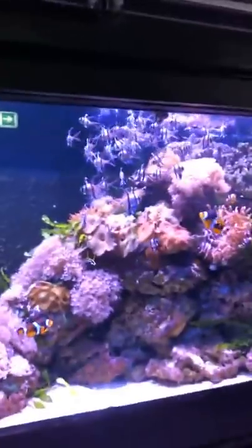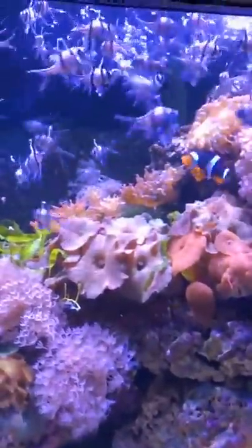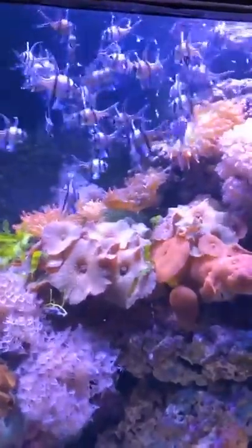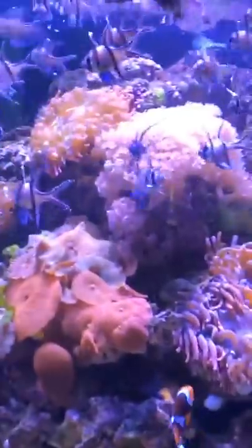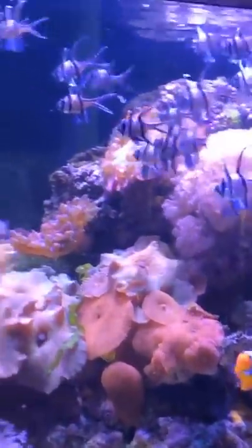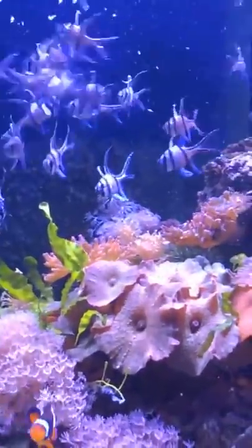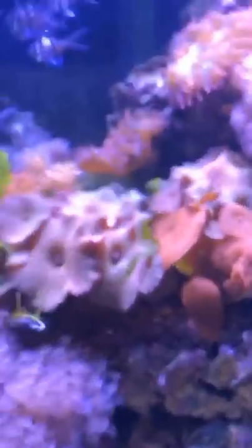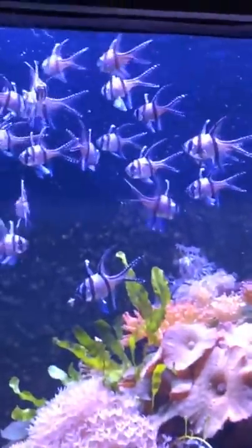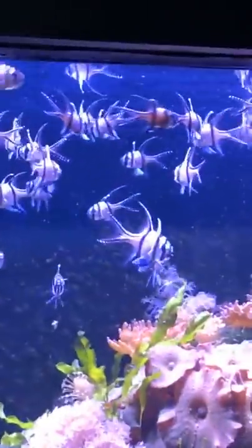So he has 30 days where he stops eating completely and looks after the eggs in his mouth. When the babies are ready, they hatch, and they normally go into an urchin, which is a really spiky animal. If you've ever been on holiday and stood on something sharp in the sea and hurt your foot, then you'll know what an urchin is. And all of the babies live in that, so they're lovely and safe. And then when they're big enough to fend for themselves, you'll see them swimming around mid-water.